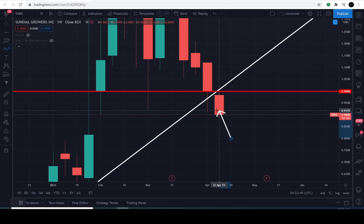The weekly and the 3-day need to pick it up, seriously, within the next 48 hours. So I'll give SNDL another 48 hours to get above... at this point, it needs to get above $1.10. Not even $1 at this point.